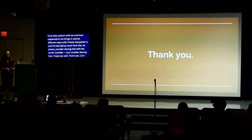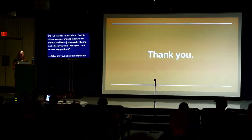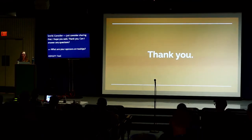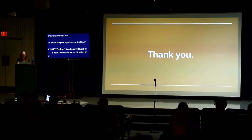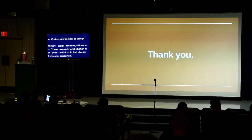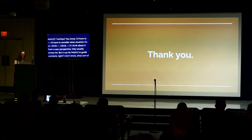Yes. What are your opinions on tool tips? Tool tips? You know, I'd have to consider what situation it's in. If I think about it from a user perspective, they usually annoy me. But it can be helpful to guide someone, right? I don't know, what sort of application are you thinking for tool tips?